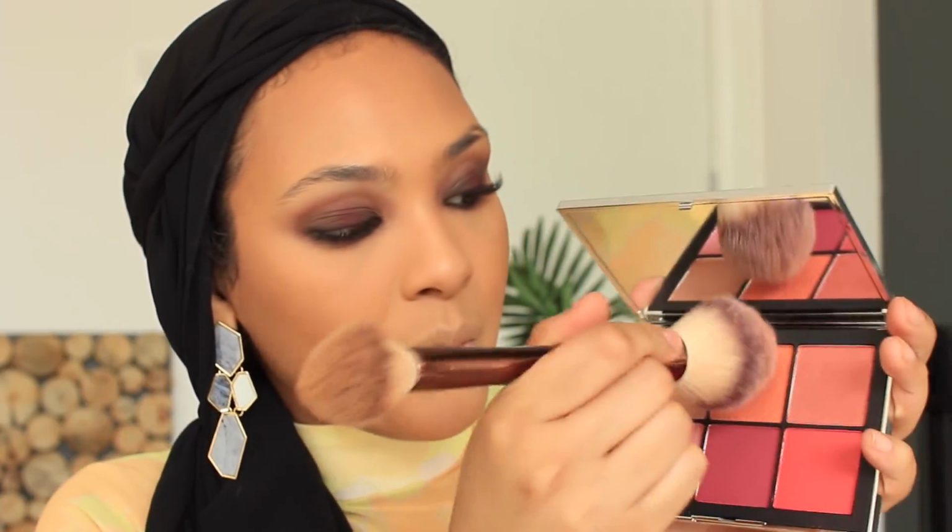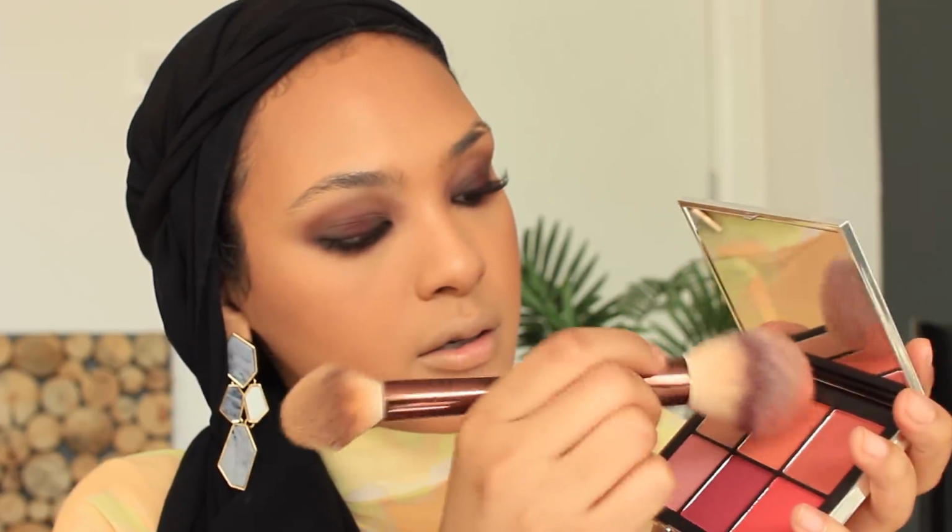With my Nars blush palette, this is an investment, you guys. You get 1, 2, 3, 4, 5, 6 different blush colors, and you can use these as eyeshadows. They're so pigmented. I'm gonna go in with this coral color and just add some color to my face. Maybe I put in a little too much, but they're so pigmented. I bet you this will last you a good 5 years.